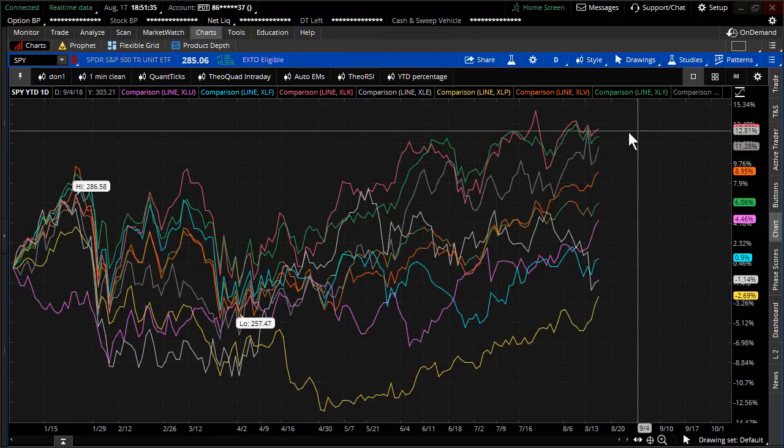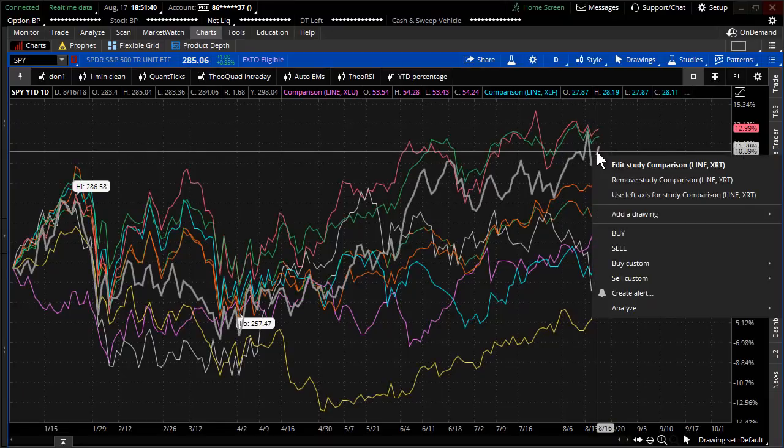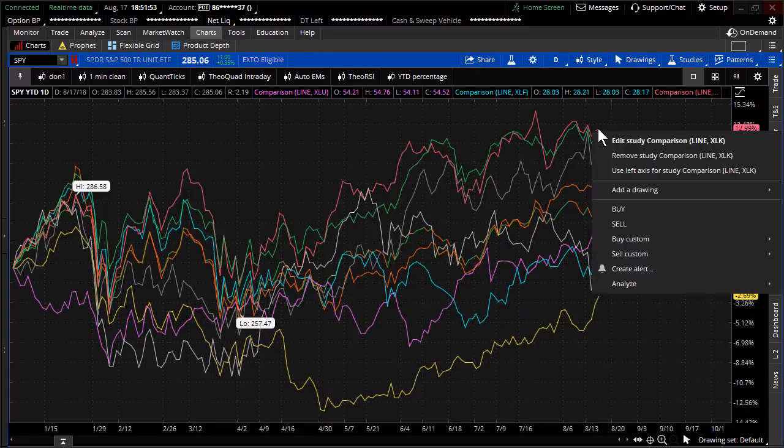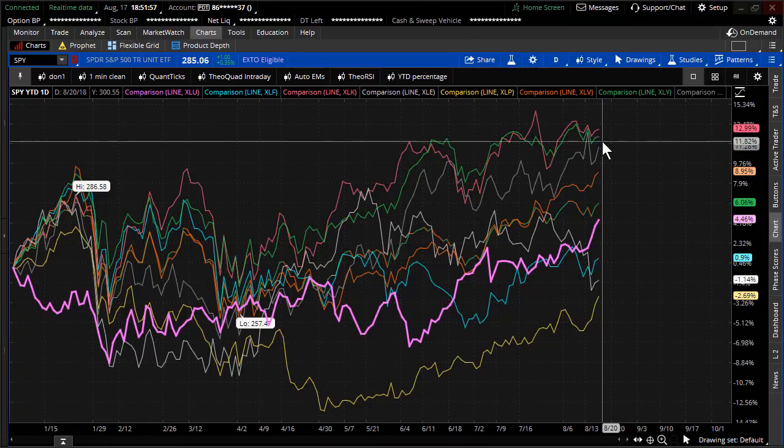And you can see the XRT year to date. So I just switched it to year to date. You see the XRT, it's still, okay, smoking out there. In fact, when I say it's smoking, I mean year to date it's up about 11%. And that's in contrast to the XLK, which is up 13%. They're just neck and neck.